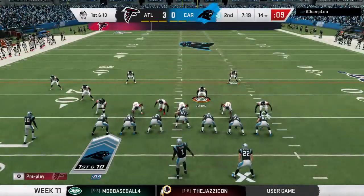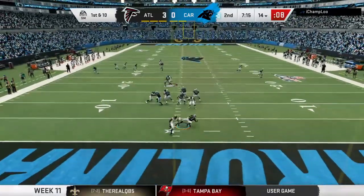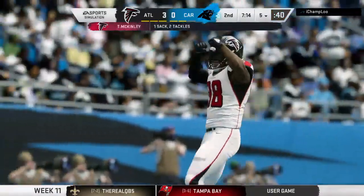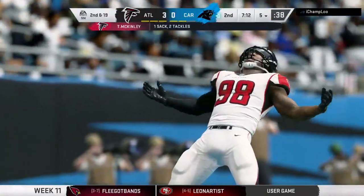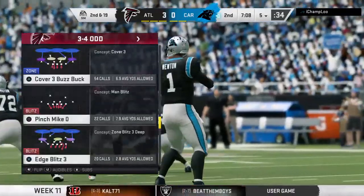Gun. On first and 10, Newton. Nowhere to escape, and he goes down. Jack McKinley in there to get him. Sack number 14 for him on the year.